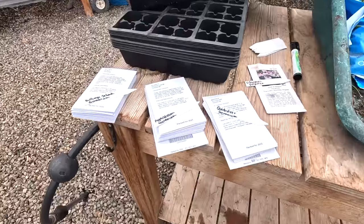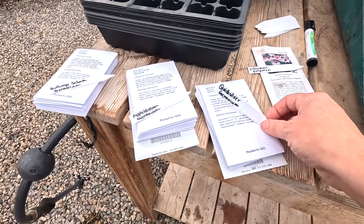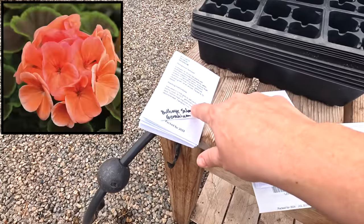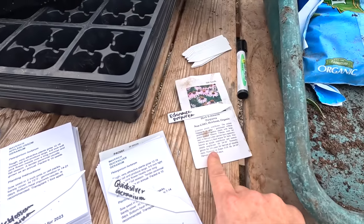We're going to be starting some Echinacea purpurea and three varieties of geraniums, my three favorites from last year. We started a bunch of varieties last year. I loved these three. And then we've got two iris rhizomes that I would like to pot up. So here's what we've got for seeds. The geranium varieties are Quicksilver, Apple Blossom, and Bullseye Salmon, and then our Echinacea purpurea right here.